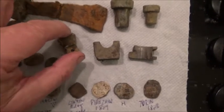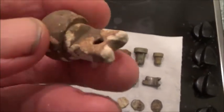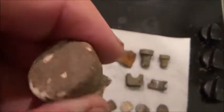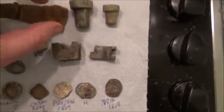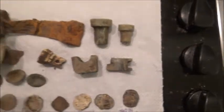Right, don't know what this is. It's lead. But just what you do, I don't know. Now, there's argument about these. Well, it's an argument with me, actually.